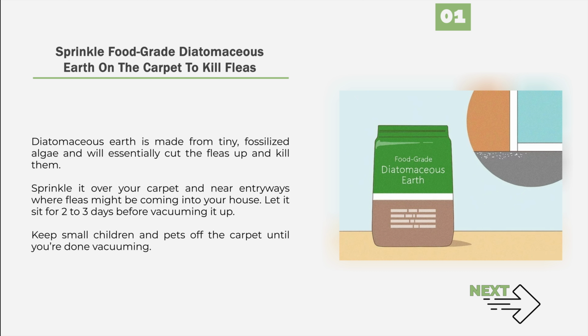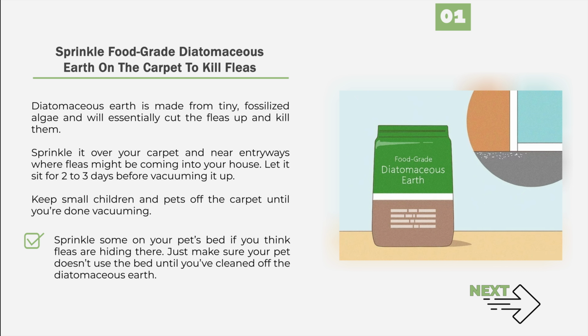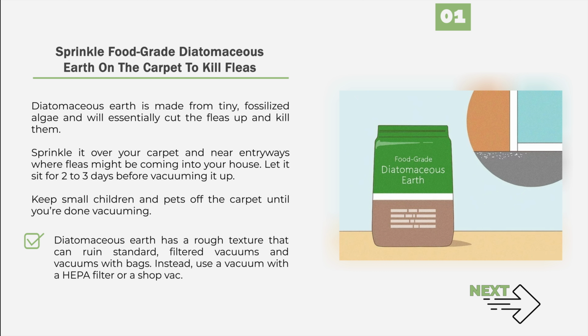Keep small children and pets off the carpet until you're done vacuuming. Sprinkle some on your pet's bed if you think fleas are hiding there. Just make sure your pet doesn't use the bed until you've cleaned off the diatomaceous earth. Diatomaceous earth has a rough texture that can ruin standard, filtered vacuums and vacuums with bags. Instead, use a vacuum with a HEPA filter or a shop vac.